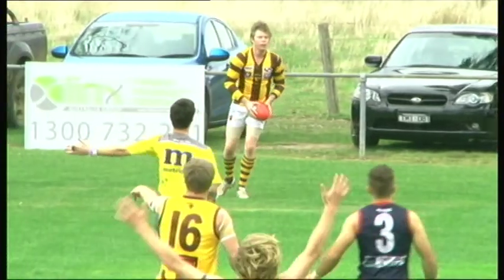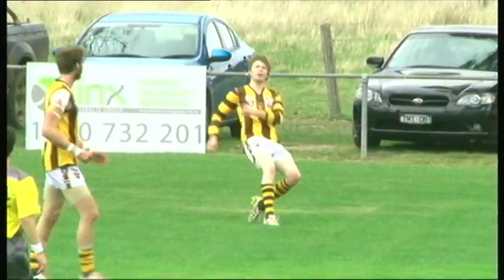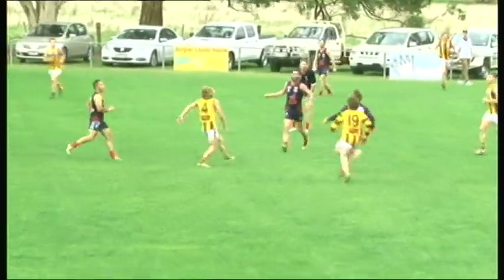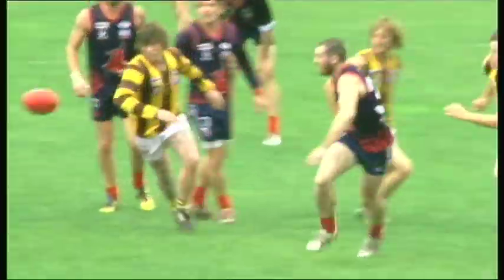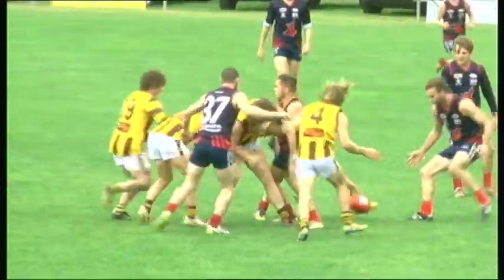Left half forward on the outer side for Inverleigh. Got 5 blokes across half forward calling for it. He goes further though, looking for Cations to fill the hole, puts a hand up, doesn't take the mark. Oh, bad handball though, came for Anakie.